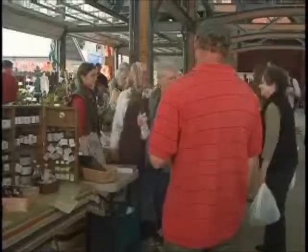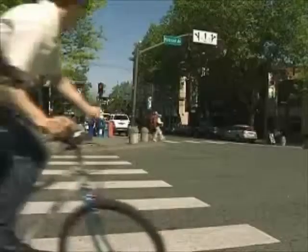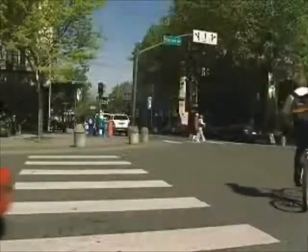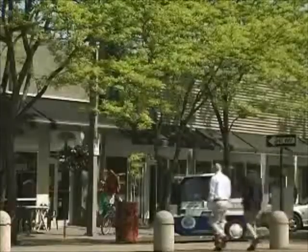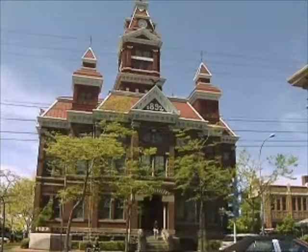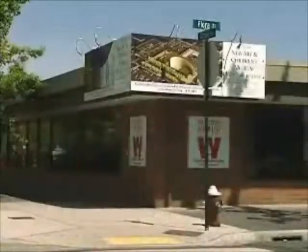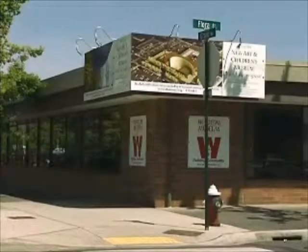Hi, and welcome to Inside Bellingham. I'm Doug Waldo. And this is Bellingham's Farmers Market, located on Railroad Avenue in downtown Bellingham. The downtown area is officially known as the Central Business District. It's the commercial center of Bellingham, as well as home to the Civic Center complex, City Hall, the County Courthouse, the main library, the Whatcom Museum, and the planned new Art and Children's Museum complex on Grand Street.